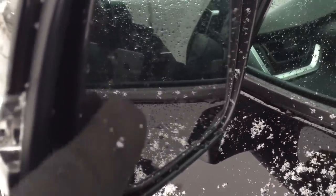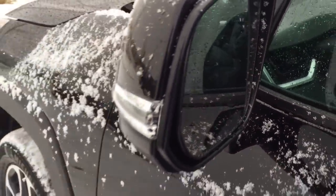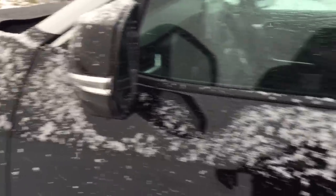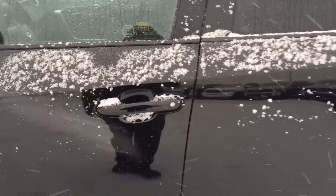And if we take a look on the inside of the mirror here, you're going to see your blind spot monitoring indicator. Now, with the blind spot monitoring indicator, it'll actually light up just alerting you that there is another vehicle right beside you. You also have the smart key system with it as well.